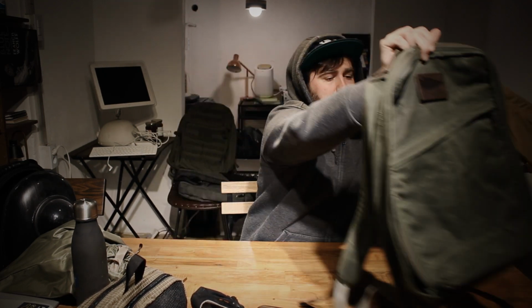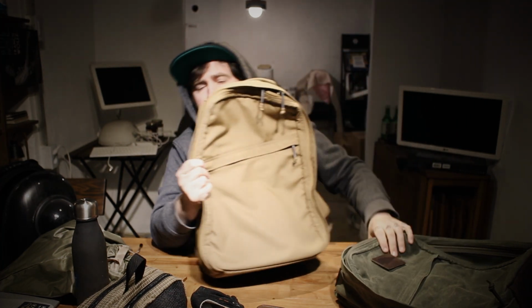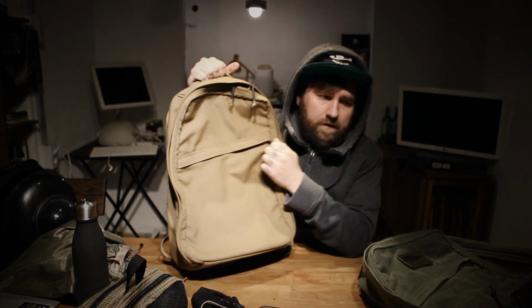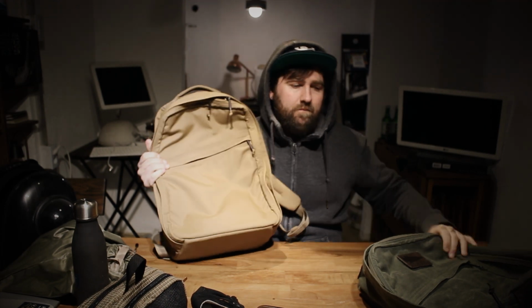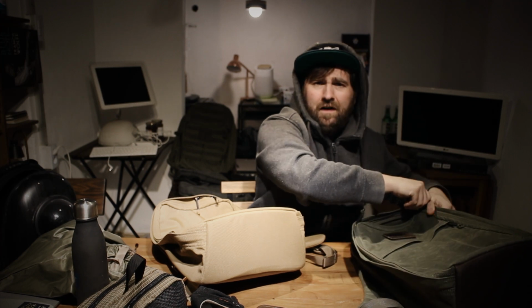Now I'm going to talk a little bit about the brother. So this is the Slick. Now, the Slick feels a lot more. Let me zipper this one up so we can talk about them together. Oh, so fucking smooth.